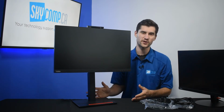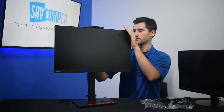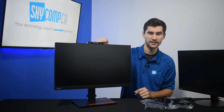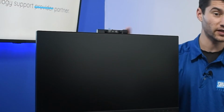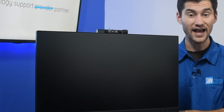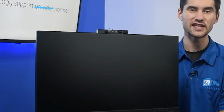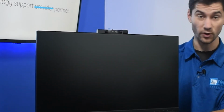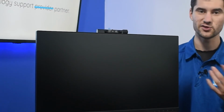The one major difference on this monitor that you're going to see from other ones is it has a webcam built in on the top of it. So this is built into the monitor. The monitor on the back here, I'll show you in a minute, has USB 3.0 out and in so that you can grab the webcam signal and use it in a call.